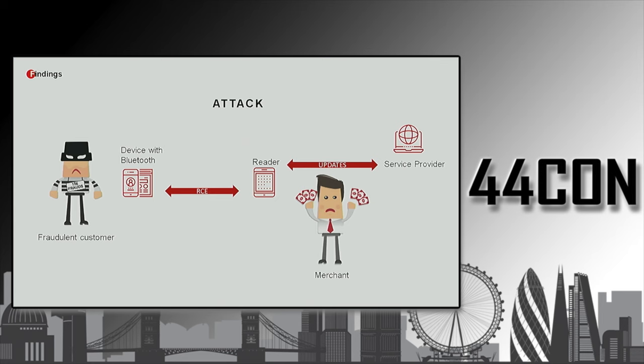So in this scenario, let's imagine that a fraudulent customer can get access to mobile point of sale terminal for a couple seconds. Then he can switch on the pairing mode, connect his own malicious device, and send a remote exploit. Then he can bypass updating process checks and keep the persistence on the device and start to collect track 2 data, for example, encrypted, and send to his own server.